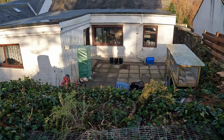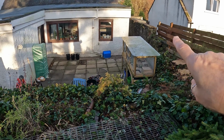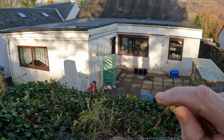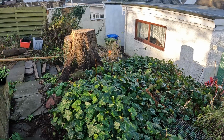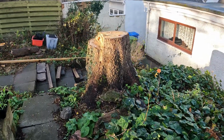Okay, then looking down, we have the back of the cottage, and there's a little quailies in there. I'll go down in a second. Other bit of the cottage, flat roof with puddles on, that's why we're having to get it replaced. The remains of a huge tree that was the first thing we removed because it was far too close to the house.